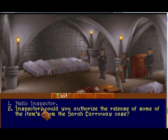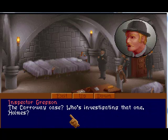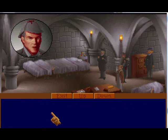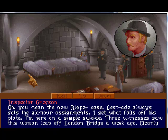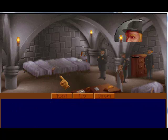What we need to do is get a hold of those items. Oh, it's you, Holmes. Inspector, could you authorize release of some items from the Sarah Caraway case? Who's the Inspector Lestrade? Ah, you mean the new Ripper case. Lestrade always gets the glamorous assignment, and I get what falls off his plate. I'm here on a simple suicide. Three witnesses saw the woman leap off London Bridge a week ago. Clearly a suicide. I'm just trying to tie up loose ends.